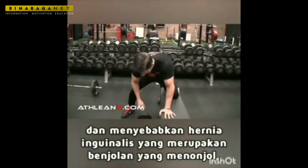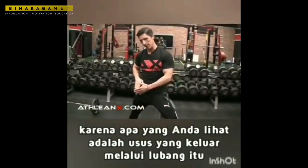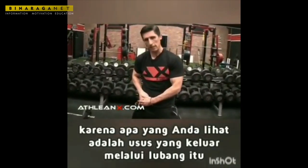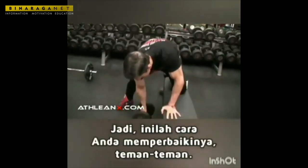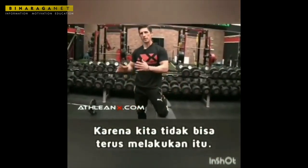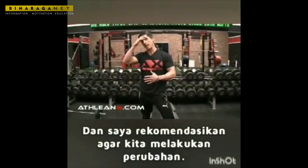which is that notable bump or lump. Because what you're seeing is the intestines are actually sticking through that hole and pushing up against your skin, and you can see that little lump and bump here. So here's how you fix it, guys, because we can't really continue to do that. And I'm recommending that we make a change.